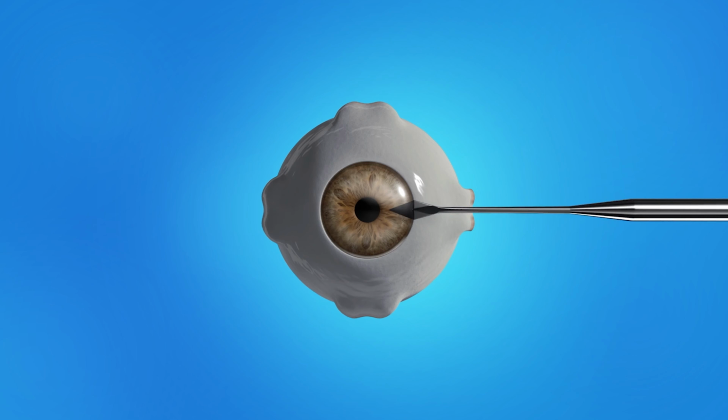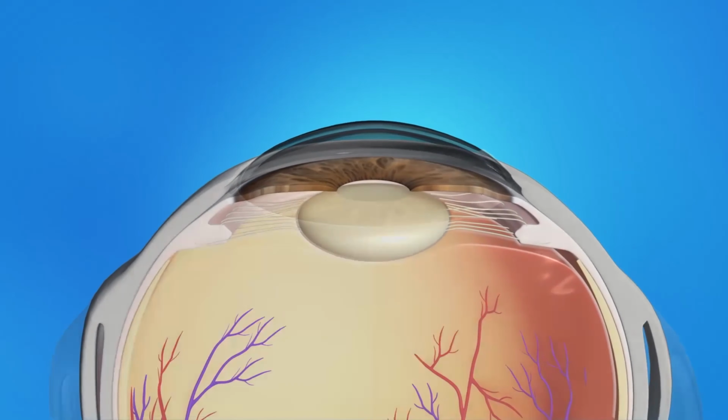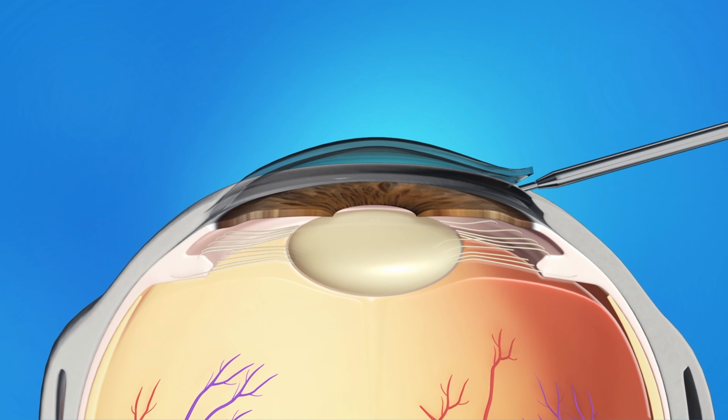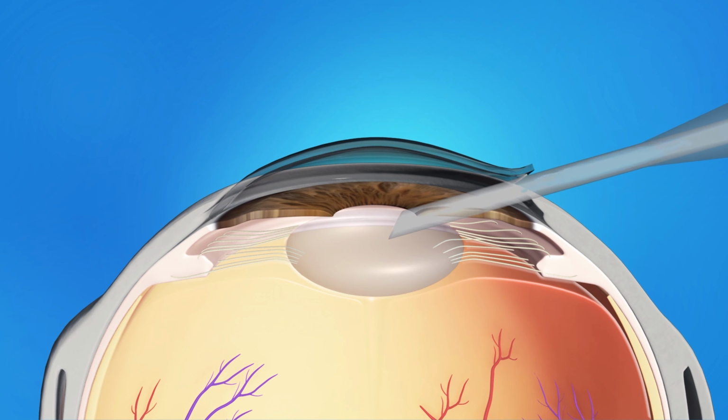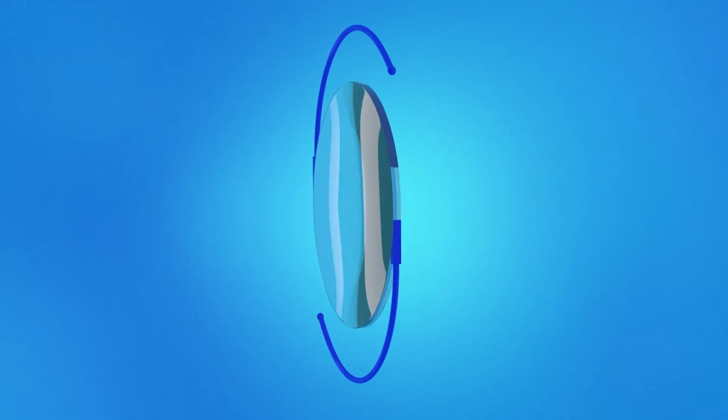With the traditional manual blade surgery, the surgeon will use a handheld blade to make the incision and then break up the cataract with ultrasound energy. This method is very effective and is typically covered by insurance. So after the cataract lens is removed, a new lens is placed inside of your eye. This is called an intraocular lens, or an IOL. The lens is permanent and it rarely ever needs to be replaced.